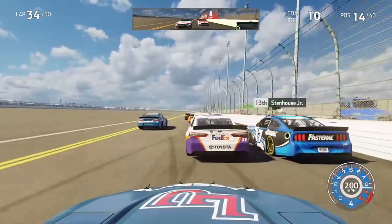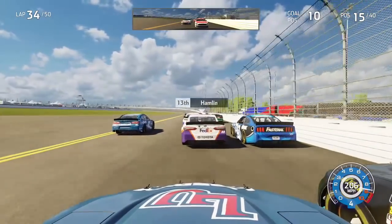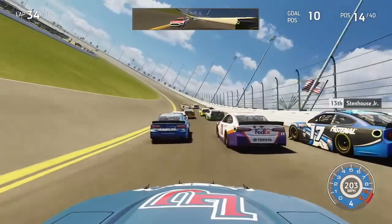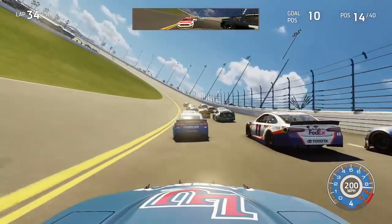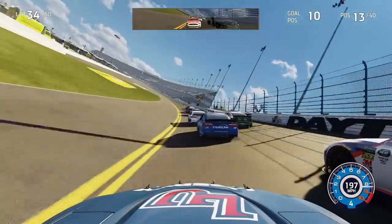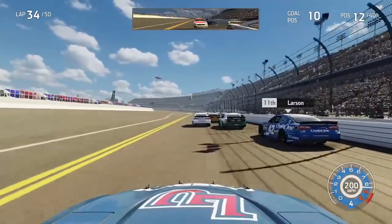moment, but we had to check up, allowing Chastain to get back to my outside as we come down the back straightaway. Larson all the way on the bottom by himself. Hamlin's going to go 3 wide with him and Stenhouse as we come through the center of the corner, following in line behind Larson now as we look to the inside of Hamlin, who loses a lot of momentum as we head down the front straightaway now, just about clearing Hamlin as we come through, heading down towards the trial.